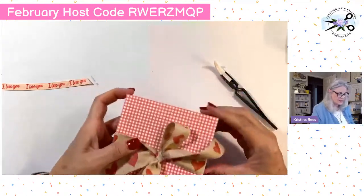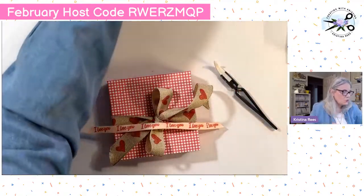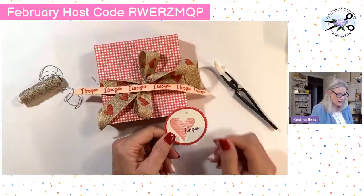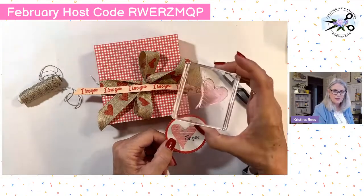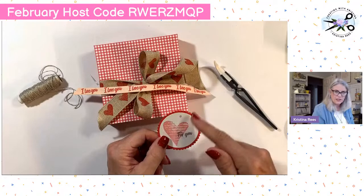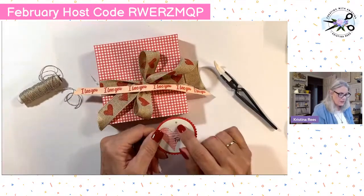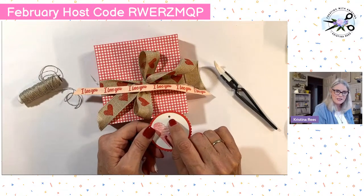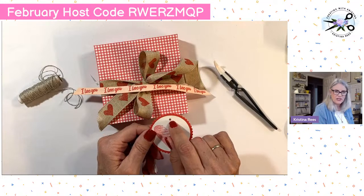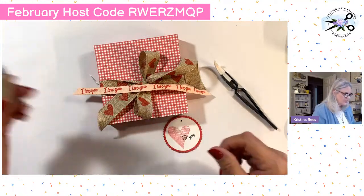All right. So that is that part. Now, what am I going to do with this? Well, this goes with this and this. All right. So I just made a tag on here. All I did was take this stamp here and the For You stamp. I got the layering scallop circles, the scallop and the straight edge. This hole punch is a 1/8 inch hole punch. So if you don't have that, you can get it at any craft store, but the regular hole punch is just so big. And then I've got some twine.